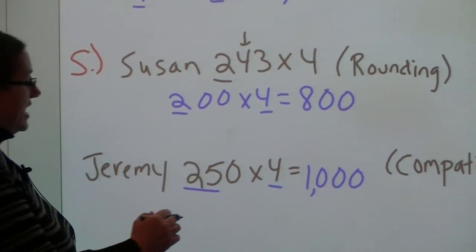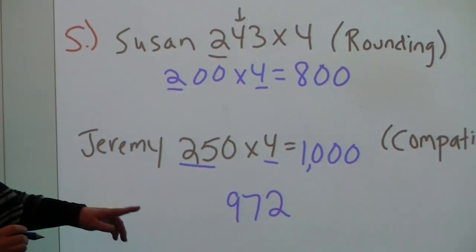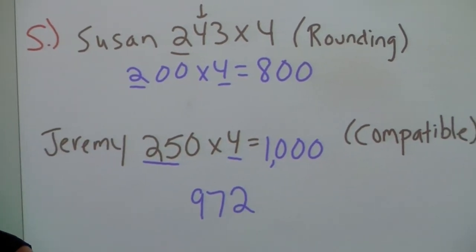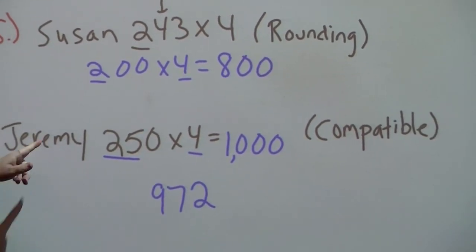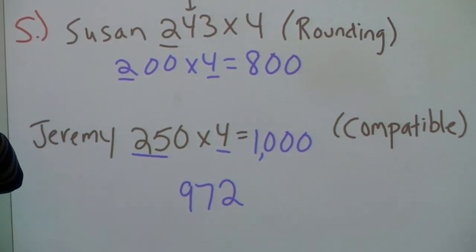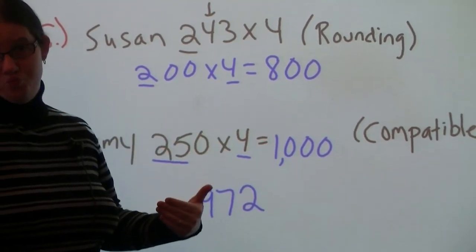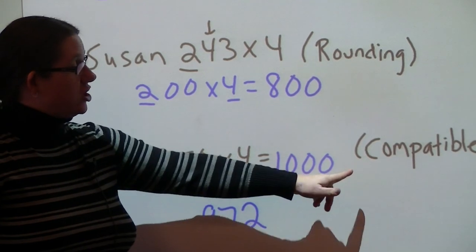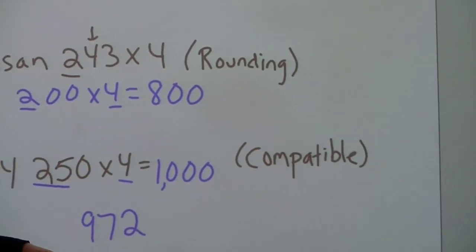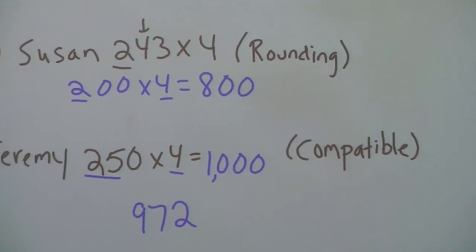The actual answer is 972. So they want you to look at these products, these answers, and see who is closest. And who would be closer for this one? Jeremy. Good. So what they're trying to show us here is that sometimes, depending on what they're asking, you have to determine which way is better to use, whether to use rounding or compatible numbers. If they're trying to ask you to find the closest one, then you have to do both ways and see which way is closer to your actual answer.